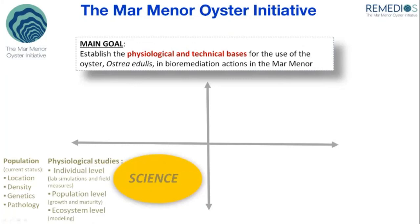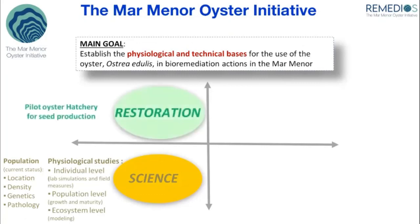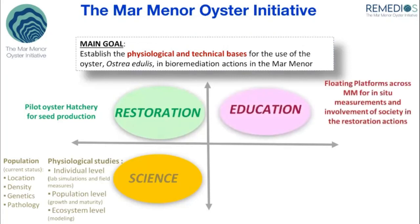All data will be incorporated into a model to predict the effects of flat oysters in increasing water quality in the Mar Menor. Given the actual situation of the lagoon, that we have almost no oysters, we need to support the action with seed produced in a hatchery.